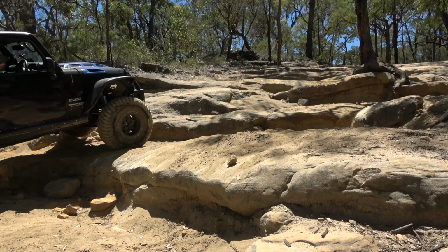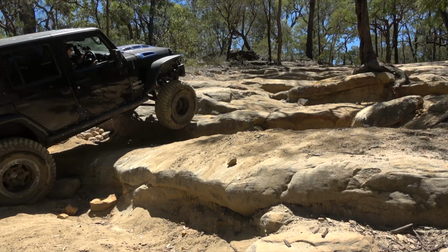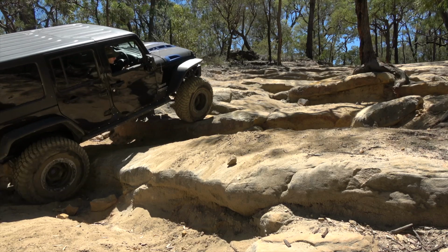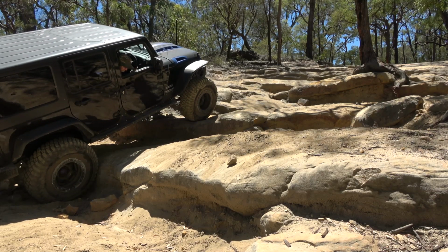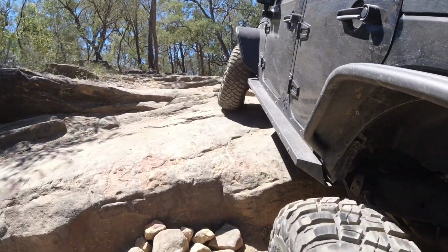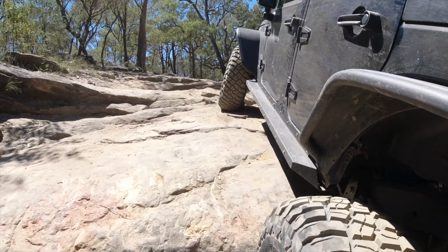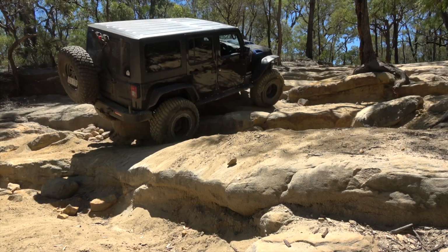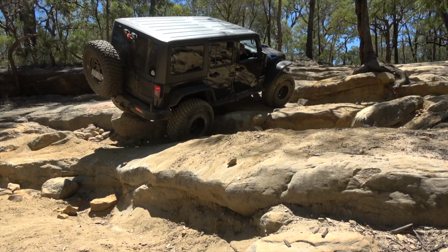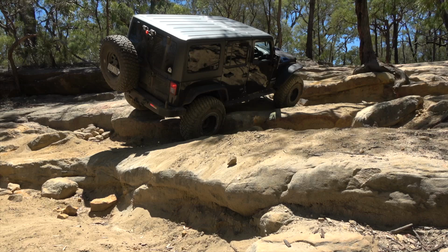This can be another quite tricky section of Gisam South. Depending on the line you take, you can get into quite some side angles. The far left is pretty safe and straight, but I'm trying to drive through the middle and have the left hand side fairly high up on that rock ledge, and you can certainly get into quite some funky angles, which you see me doing here.